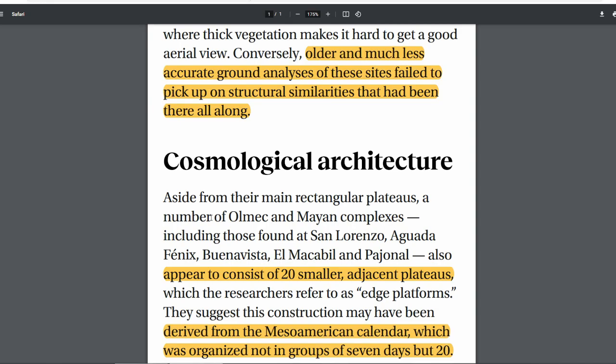But some of the more minute details, like the structural similarities, no one would ever think to look for unless it was right there and it was obvious, and LiDAR makes that type of stuff obvious.